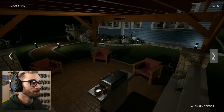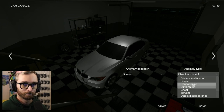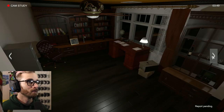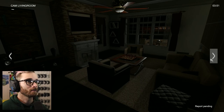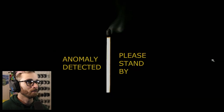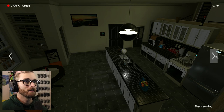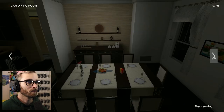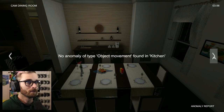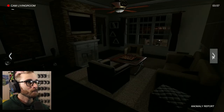I heard stuff. Oh yeah, item missing in the garage. Boop. Object malfunction. Is that a thing? No, camera malfunction. That's what I saw. Not object. Did I just see item movement? I thought I saw something over here. It may just be me seeing stuff. Oh, it's so tough, dude. It's so tough, dude. I just don't know.